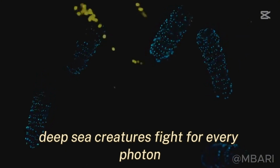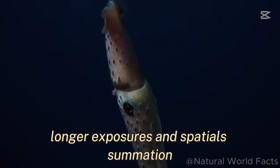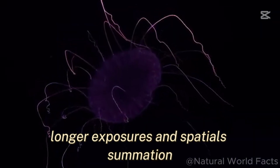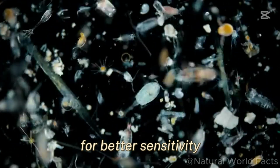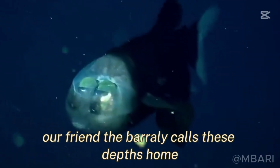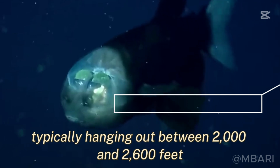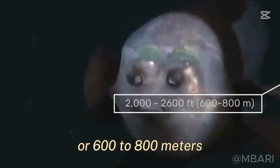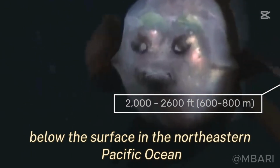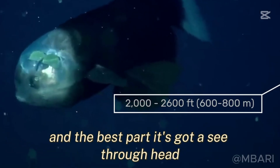Deep-sea creatures fight for every photon, using adaptations like larger lenses, longer exposures, and spatial summation, essentially bundling photoreceptors into super pixels for better sensitivity. Our friend, the Barreleye, calls these depths home, typically hanging out between 2,000 and 2,600 feet, or 600 to 800 meters, below the surface in the northeastern Pacific Ocean. And the best part? It's got a see-through head.